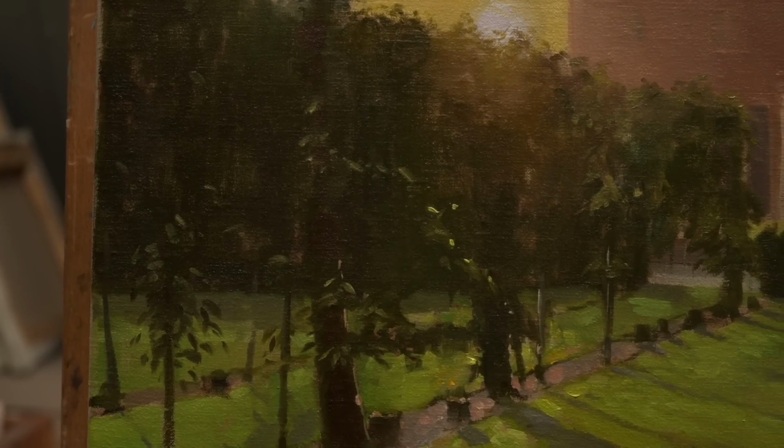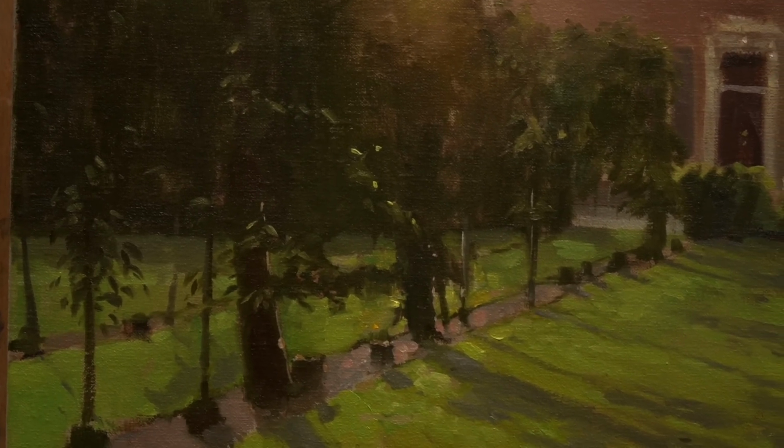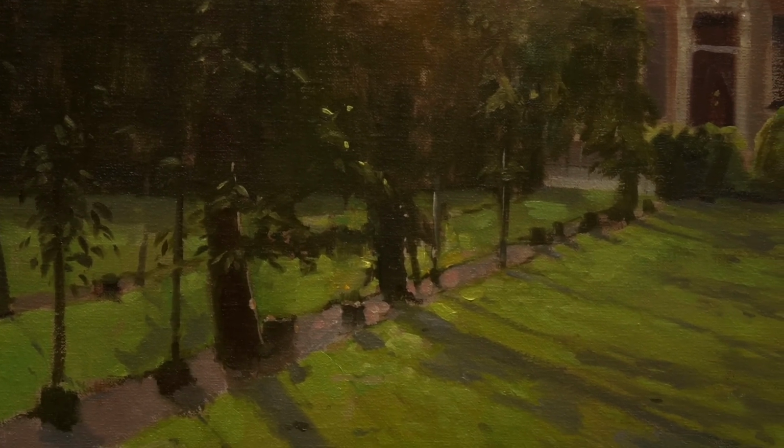And then you still think that you have to push it more and work it out. But when you're really honest, you see that sometimes it's absolutely not necessary, because it's already there. So I believe this is going to be a lovely house portrait. I'm really happy with it now, and I'm looking forward to finishing it.